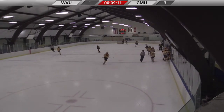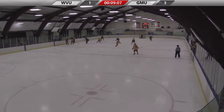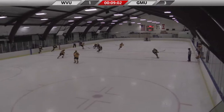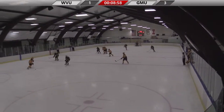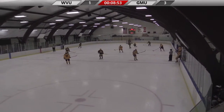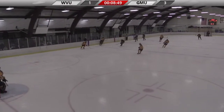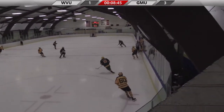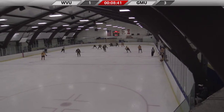As Dimitri Jukas clears it into the zone, as Mountaineers are going to go for a fresh change here. Well, they've got... cleared back into the zone. A little whiff on the attempt to get it out. And here comes West Virginia now. That's number three, Isaac Jones cleared it out. Setting him up. Shot!